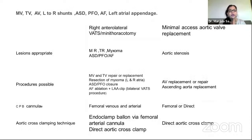If you see this table, you will come to know which procedures can be done by right anterolateral mini thoracotomy and which can be done by stenotomy. Lesions appropriate for anterolateral mini thoracotomy are mitral valve replacement, tricuspid replacement, myxoma excision, ASD, PFO, and atrial fibrillation. But for aortic stenosis, you have to do the mini stenotomy. Procedures possible: mitral valve and tricuspid valve repair or replacement, excisions, and corrective surgeries; AV replacement or repairs, ascending aorta replacements.